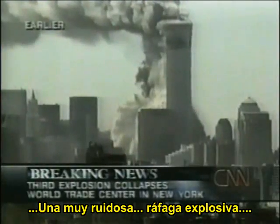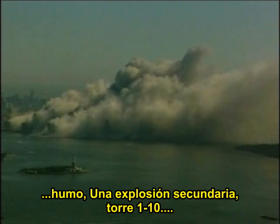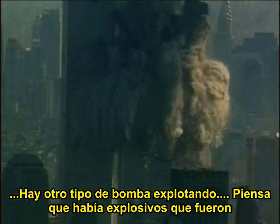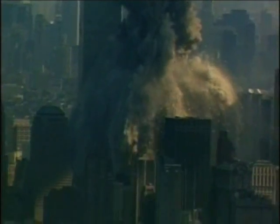We heard a very loud blast explosion. A secondary explosion at Tower 1 camp. That is another bomb going off. He thinks that there were actually devices that were planted in the building.